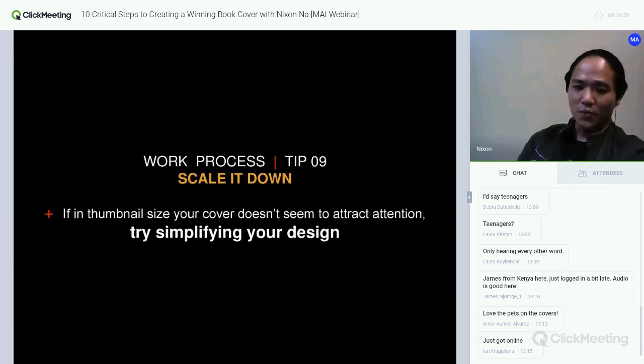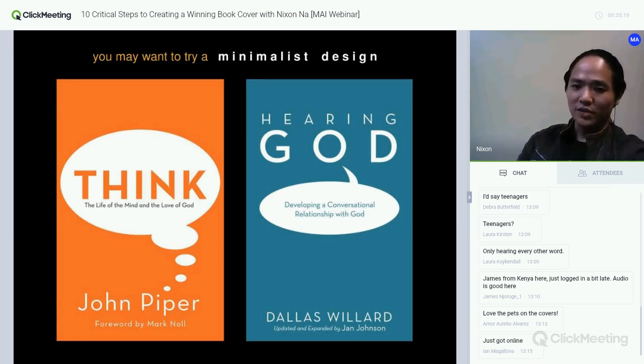So like I said, once you're zoomed out, looking at it at thumbnail size, and it doesn't seem to attract attention, or the font is hard to read, you might want to try and simplify your design a bit. It's possible that there are just too many elements. There's this thing called visual noise in your design, so you may want to remove some elements. And who knows, maybe you want to go the extreme route and do a design that's very minimalist, like these two, wherein there's really almost not much design, not that many elements that would give you visual noise.